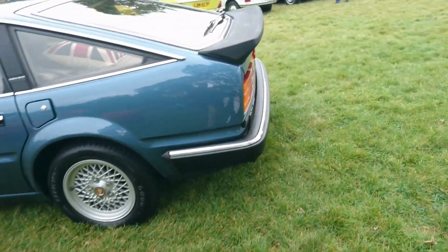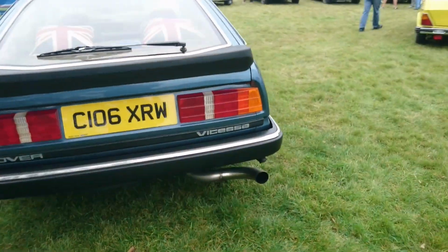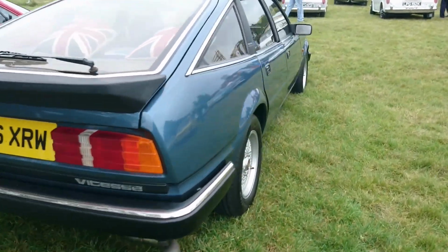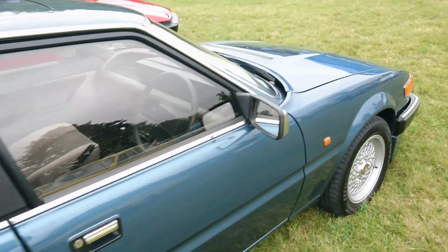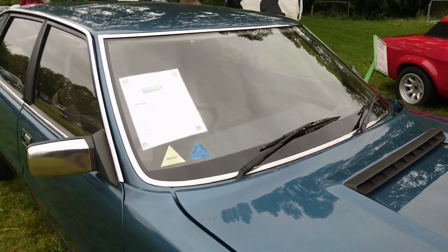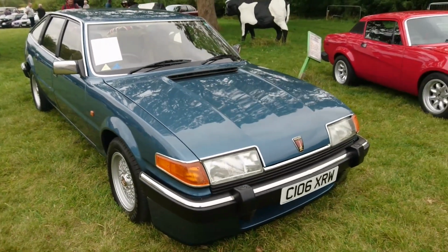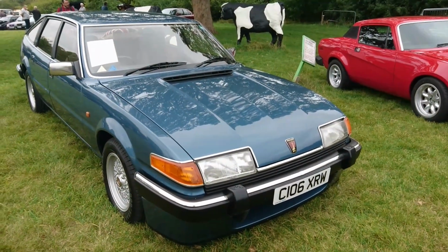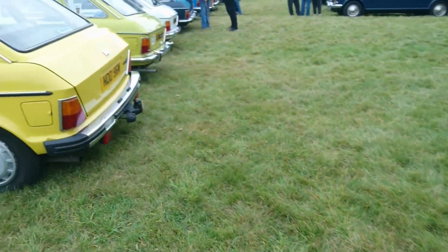SD1. I think this is a Vitesse. Yes, it is. 85-86 on a C. That's very nice. I wonder if there already are SD1s here. I don't think I've seen any so far. So 086, quite a late one, and registered by the Rover Group themselves, or Austin Rover they were at the time.